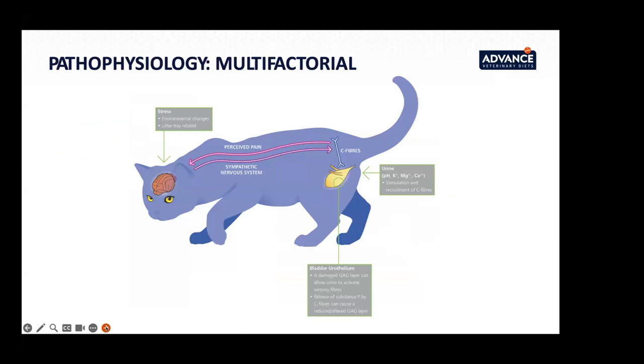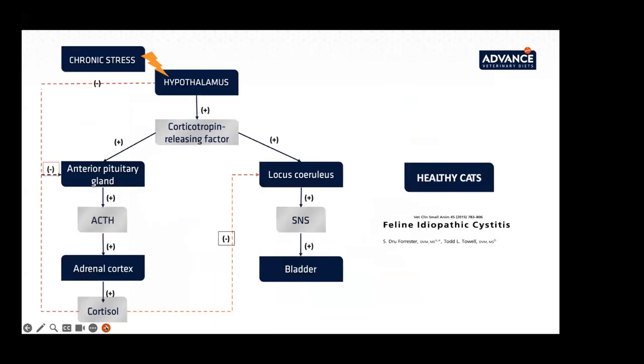According to the pathophysiology, what we know currently is that this is a multifactorial disease that includes stress, the urothelium of the bladder, and the different substances that can be present in the urine. What's happening in a normal, healthy cat?